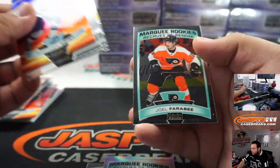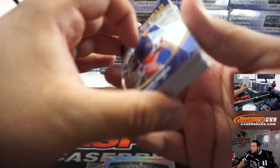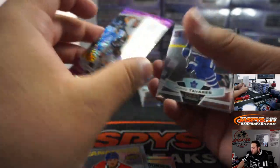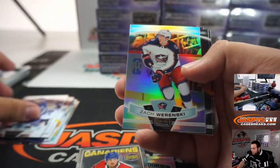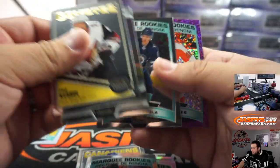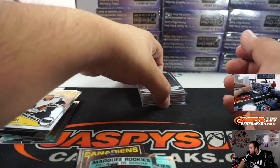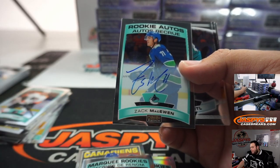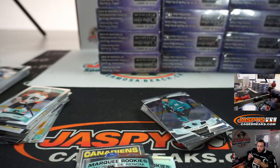Braden Point. Poing, Gensel to $3.99. Rowinski. Kirby Dotch. And we got Farabee to $3.99. And Zach Mech Ewan for the Nets. Going to Joseph.